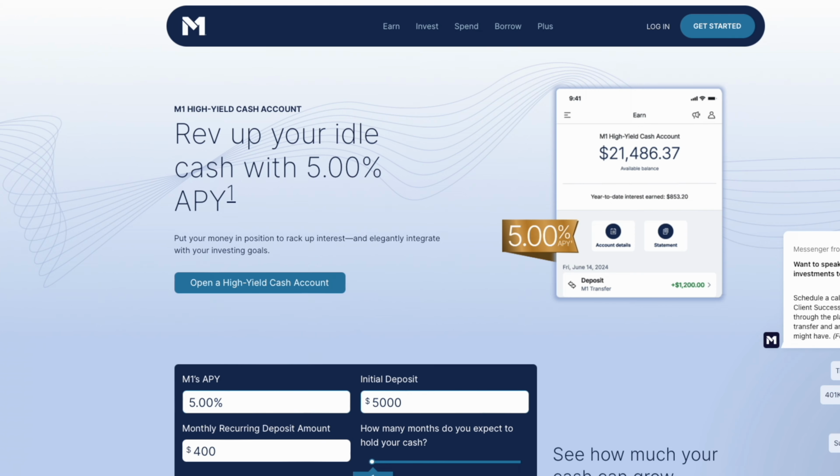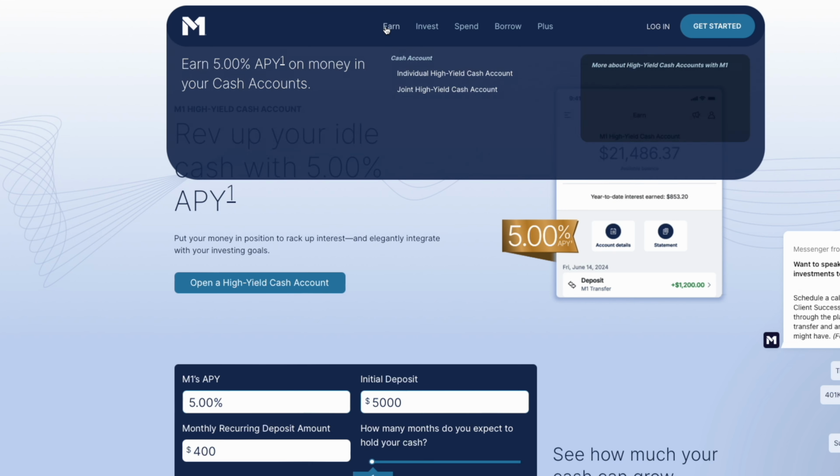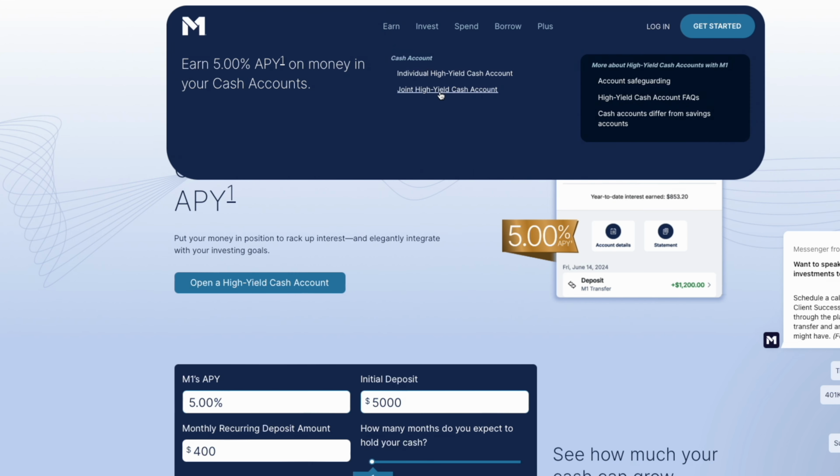Now let's move into M1 Finance and compare this. I just did a whole dedicated video on M1 Finance, so if you really want to go deep here, you can watch that after this video. But the long and the short of it is that M1 Finance actually has two totally separate cash offerings. One of them is closed, and one of them is still open.